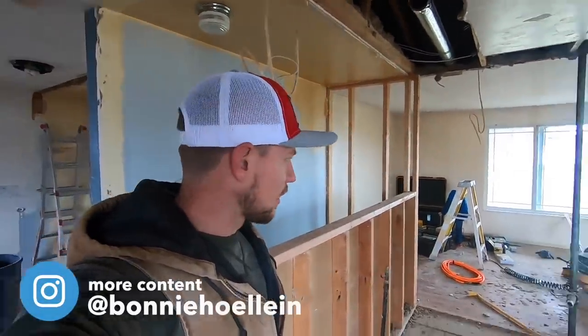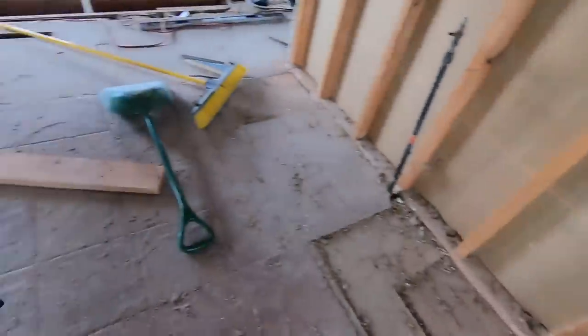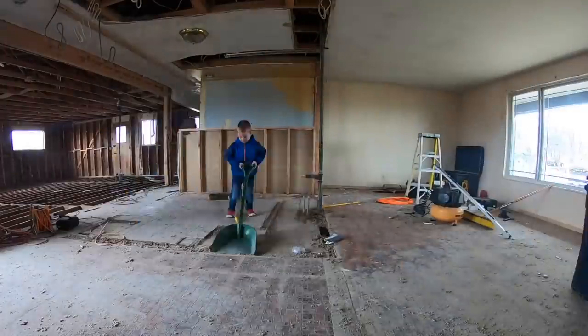Quarantine time. It's giving me a lot of one-on-one time with the kids. And no better use of that than cleaning up this house. So, we're gonna get rid of a lot of this tile here.